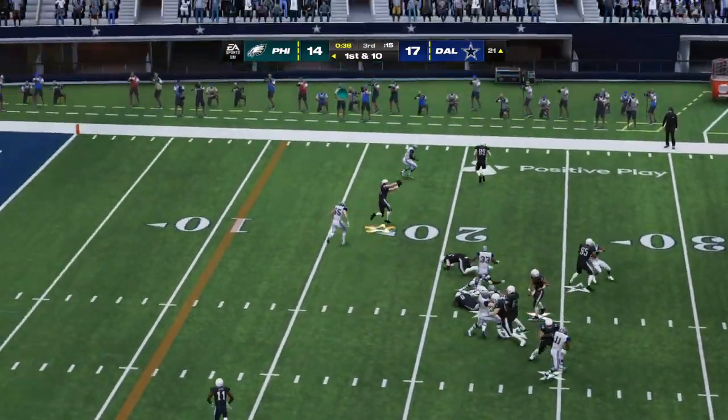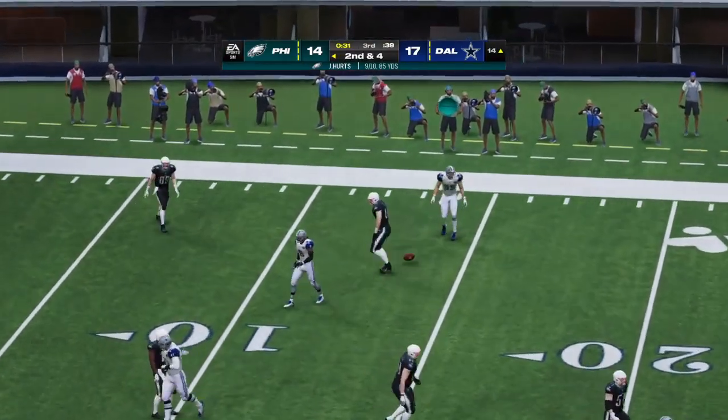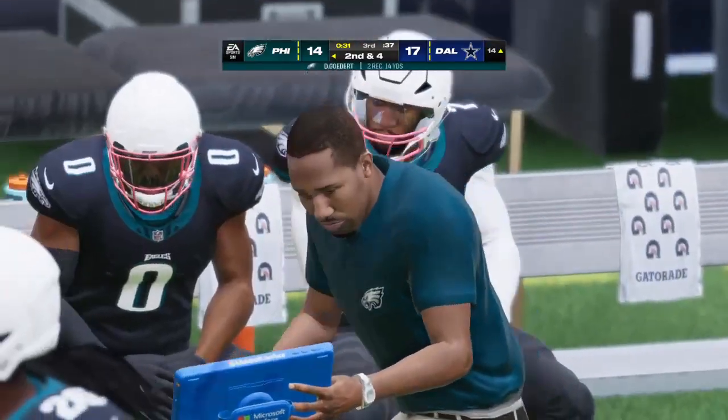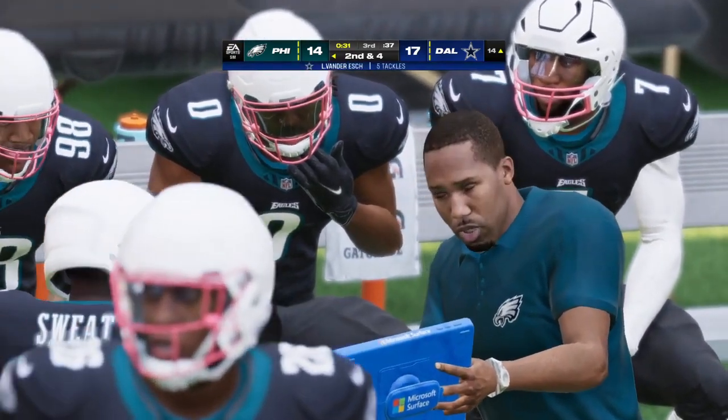On 1st down, Hurts. He finds his tight end, Goddard. That's complete. Call it a gain of 6 on the play, and that'll bring up 2nd down. He's been quiet today in the passing game, just his 2nd catch.